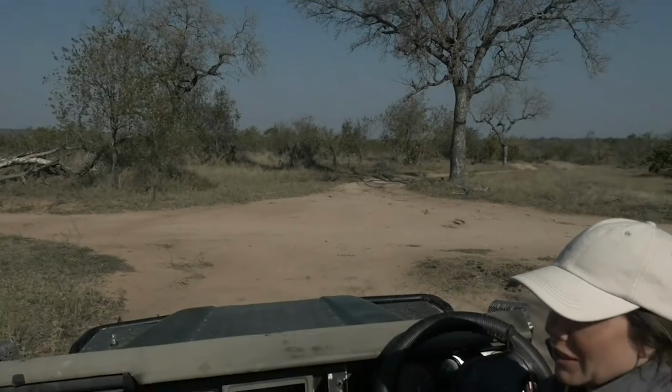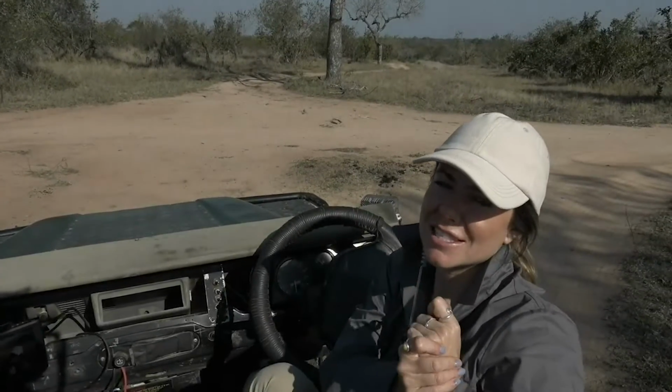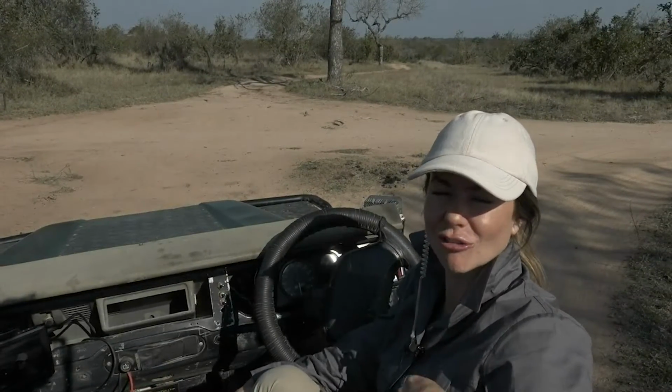This is the very beginning of the sunset safari, and we're starting with the moon. In its waxing gibbous phase, looking glorious up there in that blue sky, which is starting to feel like summer. Really bizarre, but it is winter here in South Africa. It's just really hot right now.